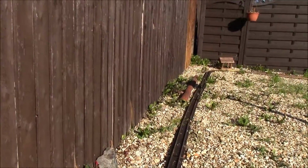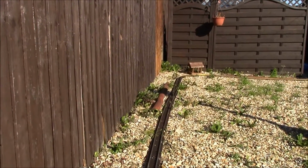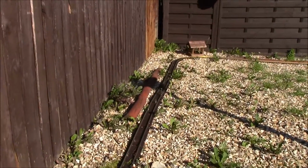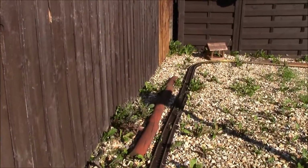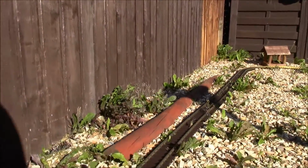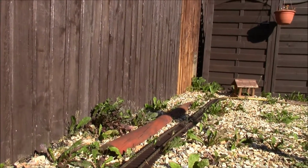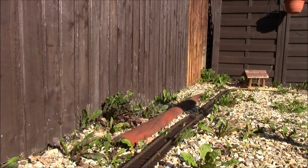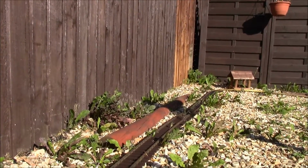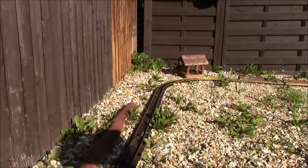We are having a lot of problems with weeds, as you probably can see. There's a membrane under this, but they're still coming up through, which is a right pain if you ask me, but we'll sort it out. In this area where these wooden pieces are will be the tunnel, and we're going to construct the tunnel out of breeze blocks and other materials, obviously to make it as cheap and as strong as possible. So then we carry on up here.